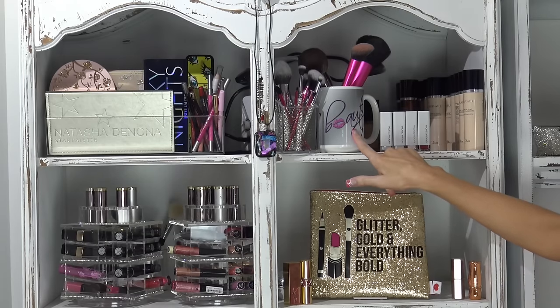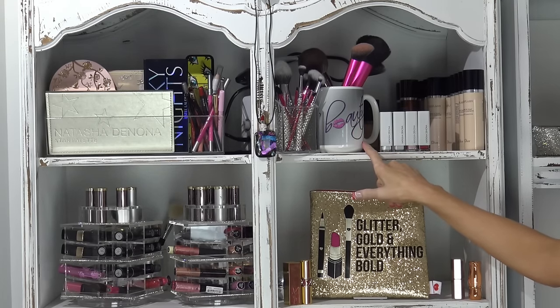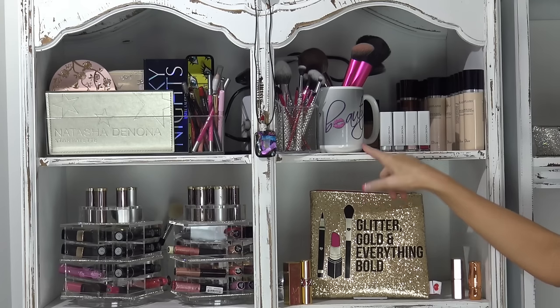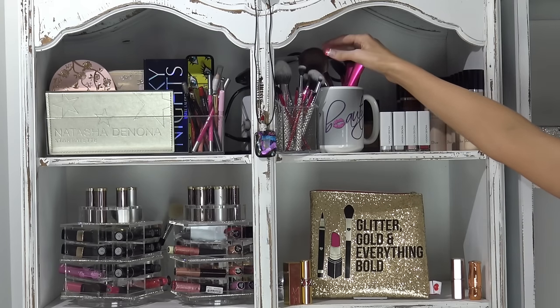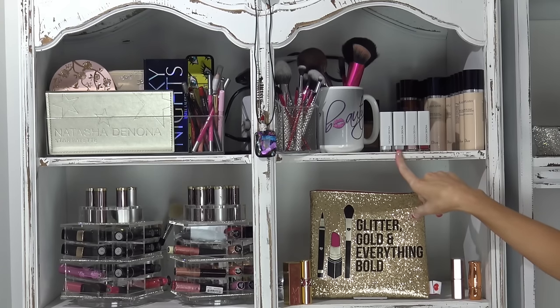And then this beauty mug I got off of Zazzle. And I thought this was the most bomb mug ever. So I bought one to actually drink out of and one to just hold a surplus of brushes because I have so many. Then I keep my Natasha Denona lipsticks on display.